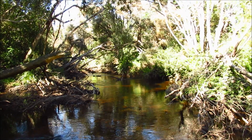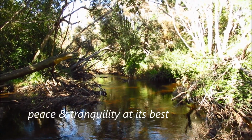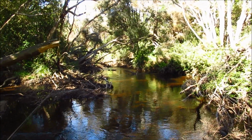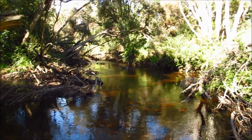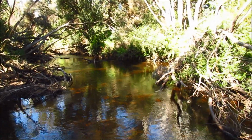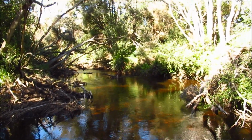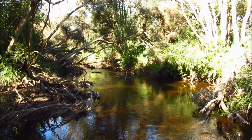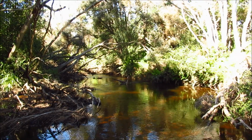Just love it. This is just life at its best. I dread the day I get too old to come up these rivers. Nearly 77 in a couple of months' time. Hopefully I can get at least another 3 years or more, 3 or 4 years into doing this. Hope the body can hold out.